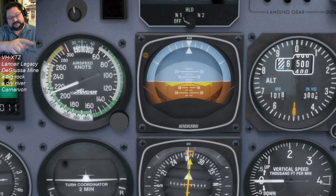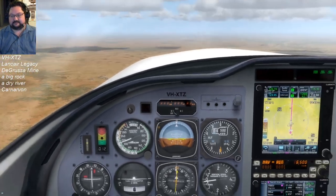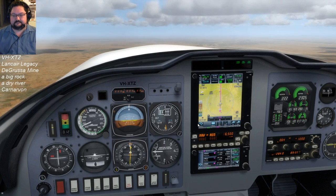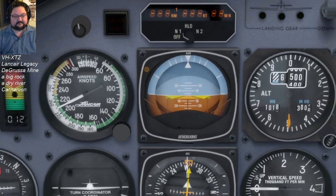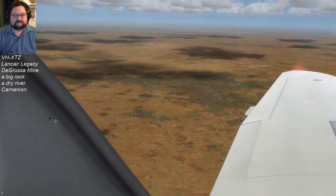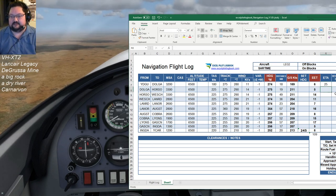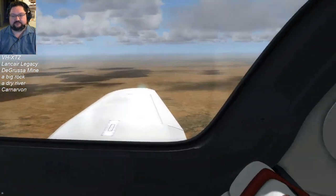By leaning it out, we've gained 10 knots. So I'm actually going to reduce our power a little bit now. Come back to about 22 on the manifold. Well, down to about there. That's time 29. Which puts our first waypoint behind us. 25 will be 30. So we should be just over that horseshoe mine right about now.